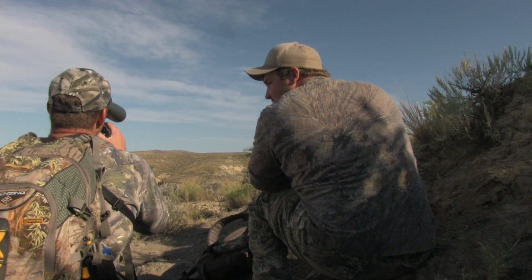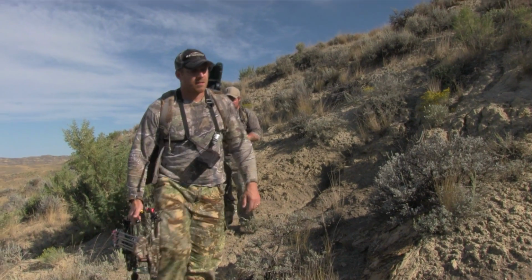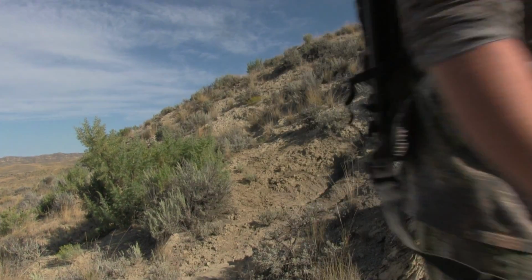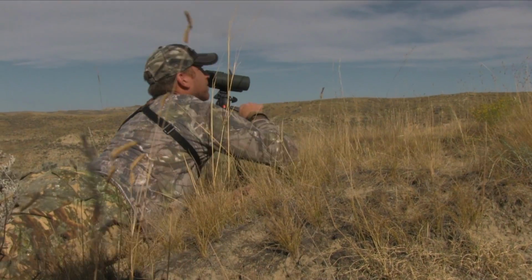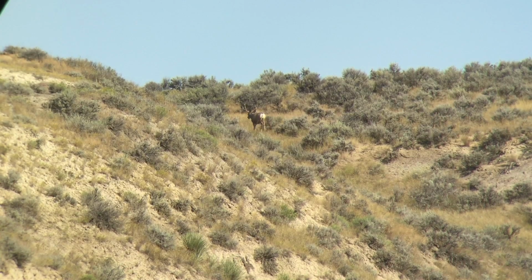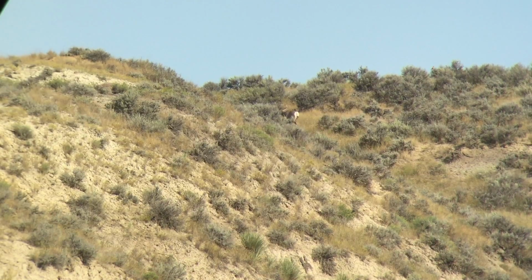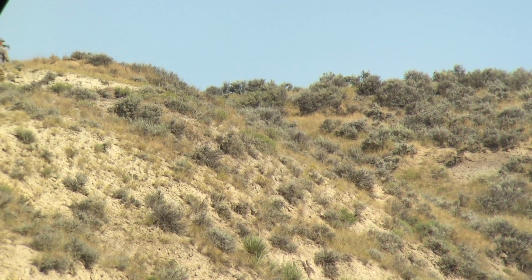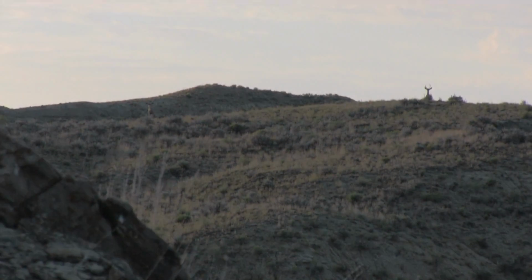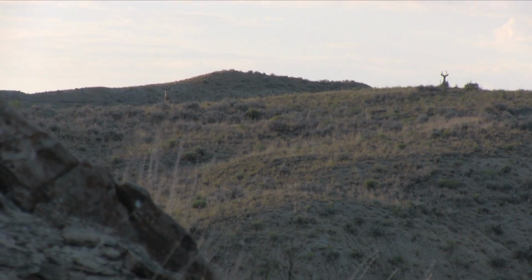Well, the next few days was more of the same. We kept finding good bucks, having a cat and mouse interchange and never being able to get it done. And of course, I had multiple opportunities to shoot other bucks that I wasn't interested in. I was interested in them, but I set myself a goal.